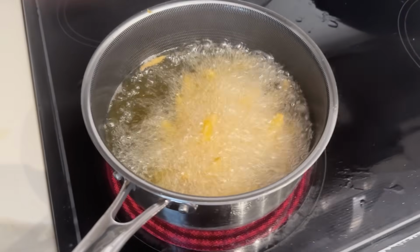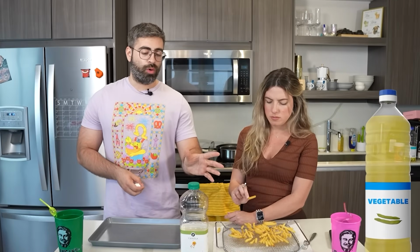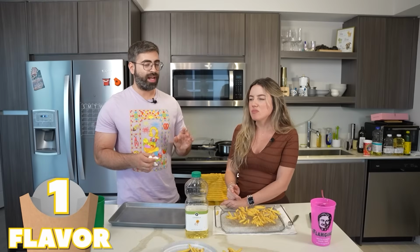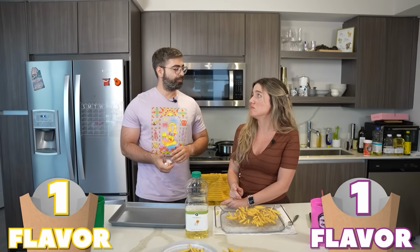Flavor-wise, the canola oil, again, it has this weird aftertaste. It is way less neutral than the vegetable oil and the peanut oil, and the flavor it has does not complement the potato like the olive oil did. This to me is a 1 out of 10. For me, the taste is a 1. Yeah, 100%. This round was rough.